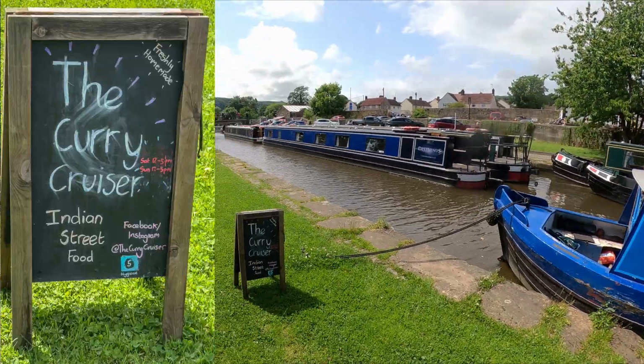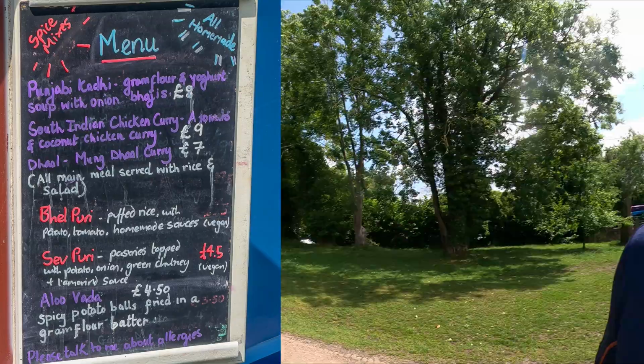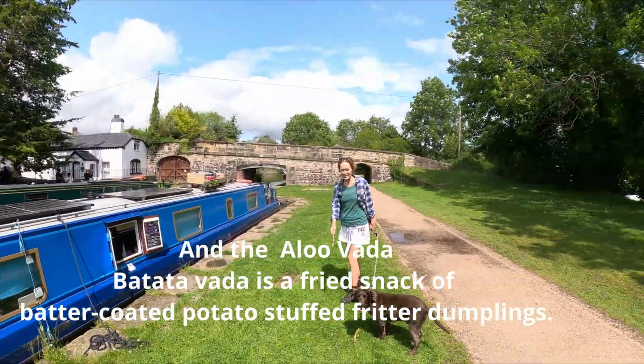So we're just going to try the curry cruiser. How crazy is that? It's like a little boat. It's a barge. It's called the curry cruiser. Indian street food. How cool. Well, it's lunchtime somewhere, so we might as well have a go.